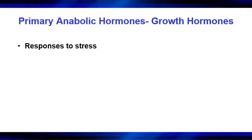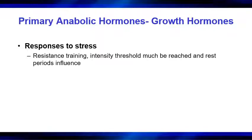So growth hormone, as far as responses to stress, so resistance training, intensity threshold can be reached and rest periods influence. So much like you have with testosterone, again, it's going to be dependent upon how you program the resistance training. So growth hormone release is going to be affected by the type of resistance training protocol used, including the duration of the rest periods. So like testosterone, short rest periods within the workouts are going to result in greater serum concentrations compared to long rest protocols. Okay, so again, you have to look at what your goal is for the resistance training.